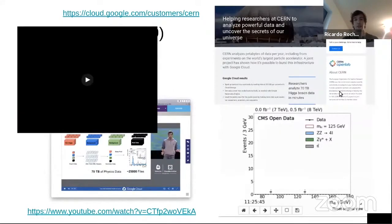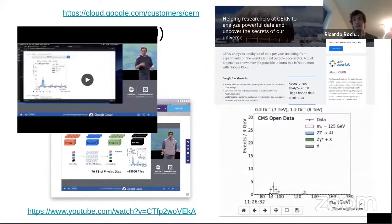And this is just a view of it. We were building the plot, the same one we saw initially in the talk. We were building it live as the data was being analyzed.